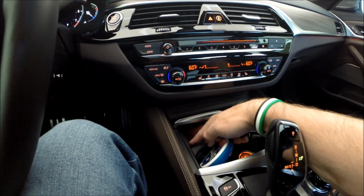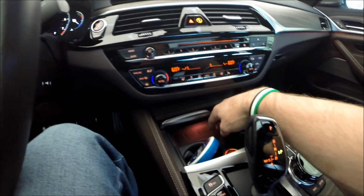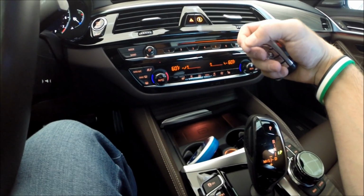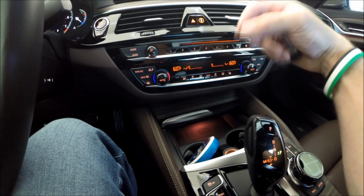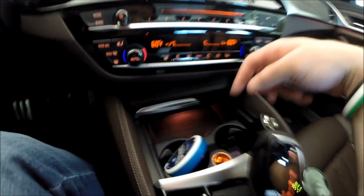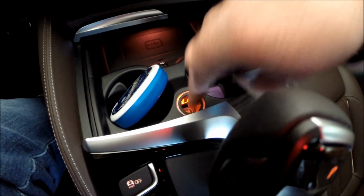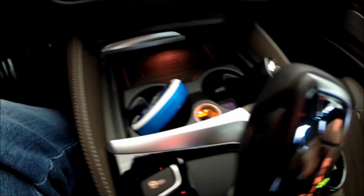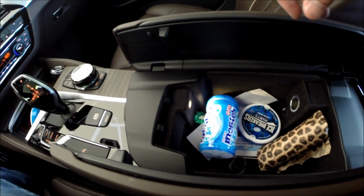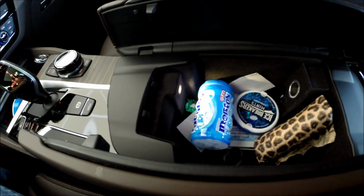I mean, you need to have one of the thin cases. Mine barely fits here with this kind of thin case, but I have to push it down. iPhone X fits here, no problems. There is a USB here and a socket here, charger, and then you have another USB here. There's a light here and another socket here.